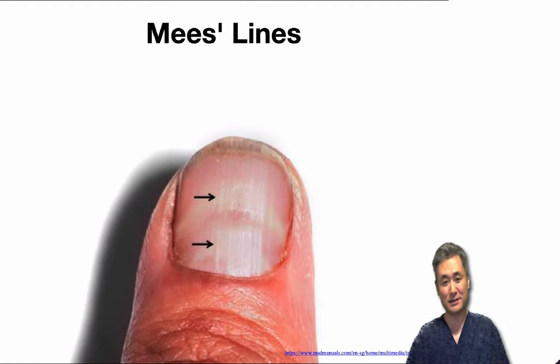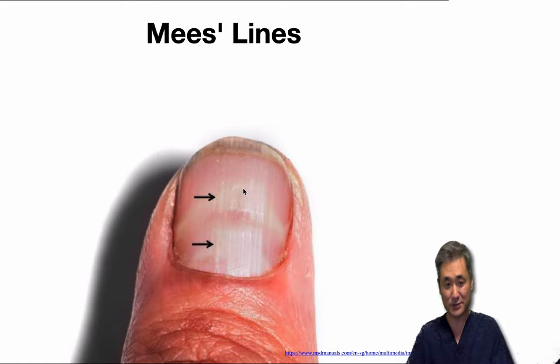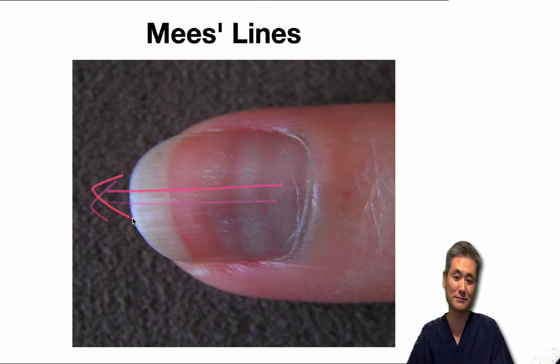And this is Mees' line. So it looks like a dent, but actually this surface will be even, very smooth. So there is no dent, but you can see white lines here. These are Mees' lines. And this picture is clearer. You can see three lines here, and it is in the nail plate. So it will grow, so it moves forward.